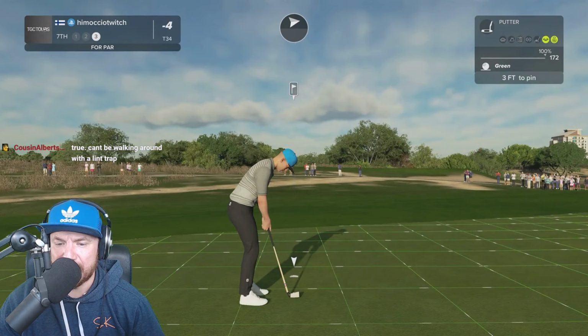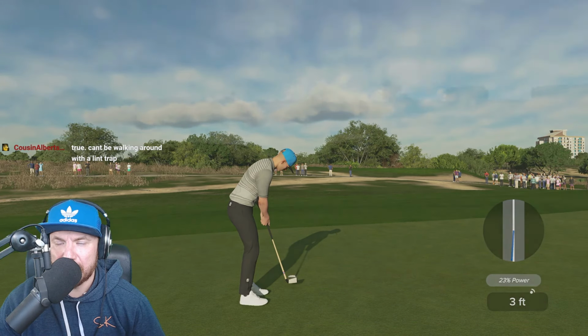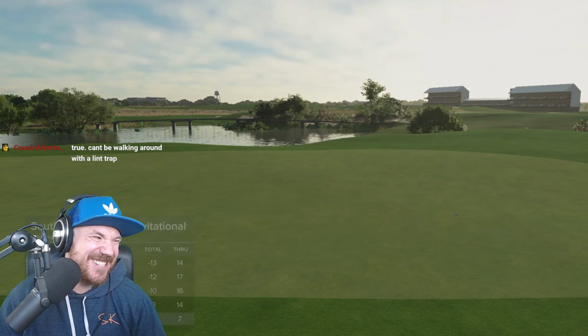And that is both of those things. Good save there from that chip, but a horrifying miss. There's no explaining that would somehow be a good miss. That's not a good miss.